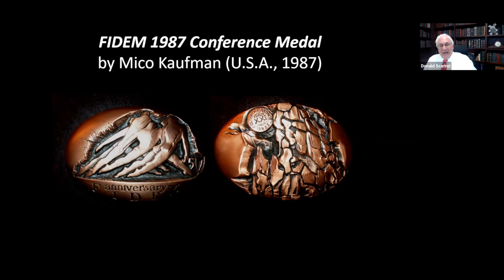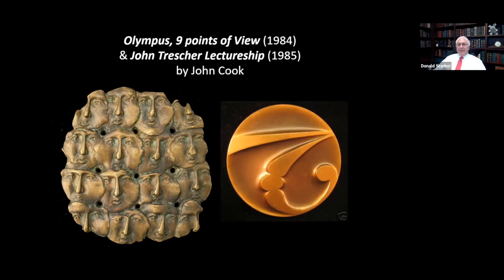In order to have a FEDOM, the groundwork was laid at the Pennsylvania State University with a symposium that John Cook, who was a teacher there, along with Eugene Daub and a handful of other artists, began experimenting with modernism in metals. They had been exposed to contemporary art medals from around the world through international FEDOM conferences, and they were very much influenced to express themselves in this new and modern way here in America.